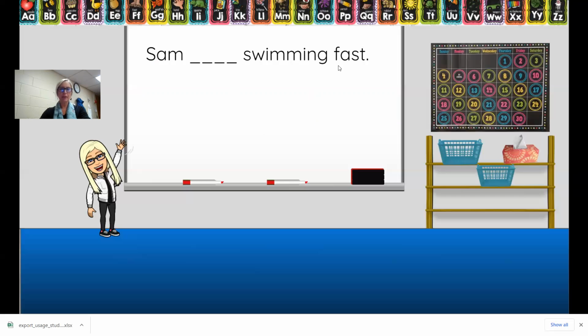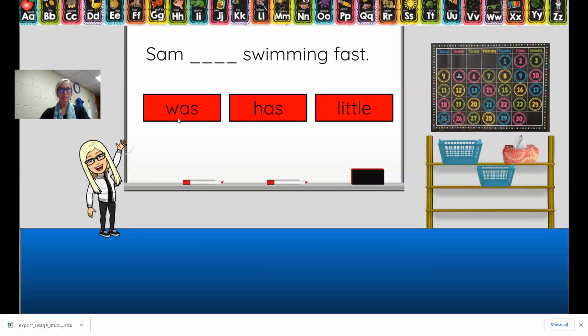Sam blank swimming fast. Sam blank swimming fast. Was, oh, Mrs. Bernstein wasn't supposed to tell you that word. Okay, read the three words. Was, has, little. Which word makes sense in the sentence? Sam was swimming fast. Awesome. Now, were you able to read those words? How'd you do on the answer? Excellent. We also have an ing. We briefly touched on adding ing. We have to double the consonant when we have a short vowel sound.